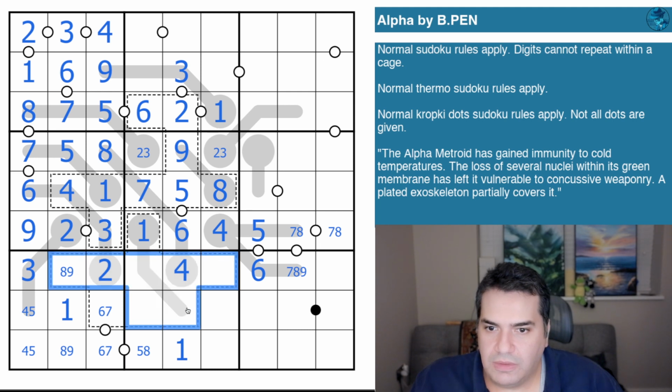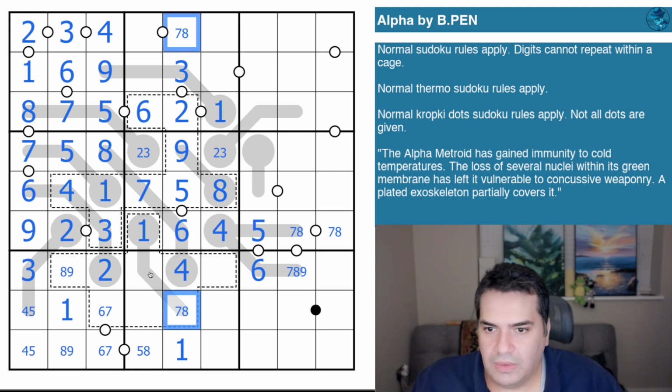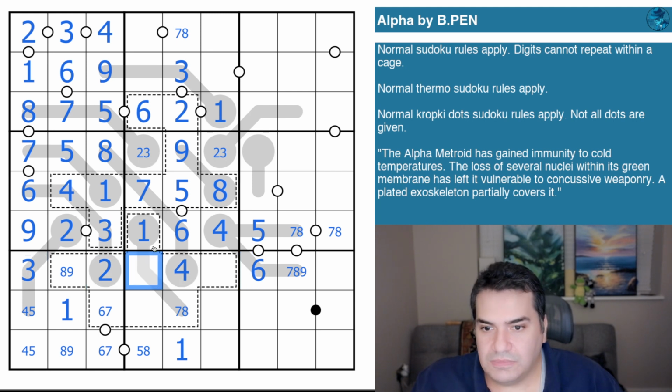This cage might be helpful, but let's just think about this column for a second. I've got 1, 2, 3, 4, 5, 6. I need 7 and 8. Not resolved as far as I could tell. There's a world of digits between 1 and 7 and 8. It's not 2, 3, 4, or 6. So, yeah.